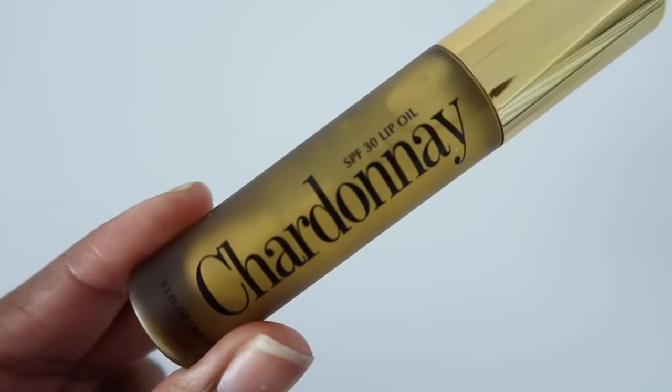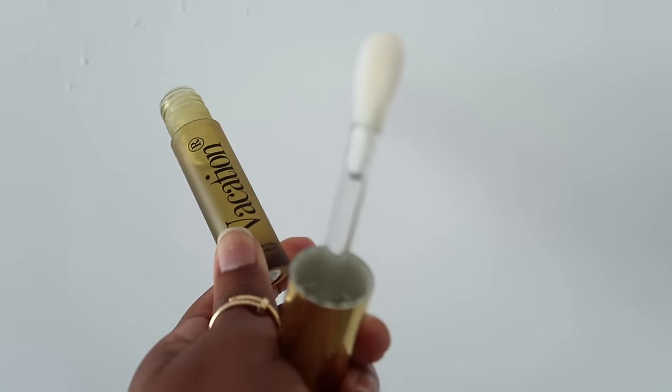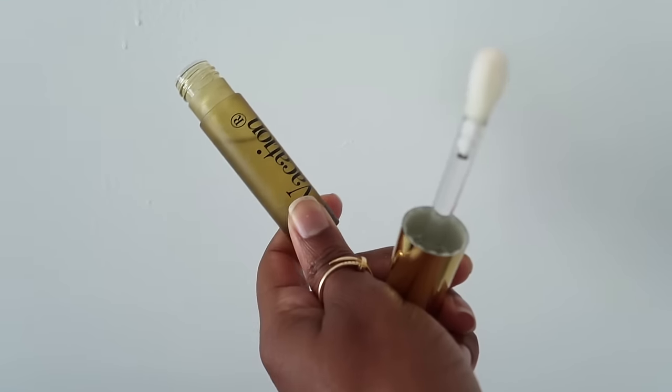Oh, here it is. It's just like a little oil. I want to smell it. Oh, it's almost like a little lip gloss. Ooh, it smells like vanilla. SPF 30 lip oil. It's very light, super refreshing, and it smells good. Love that for me.